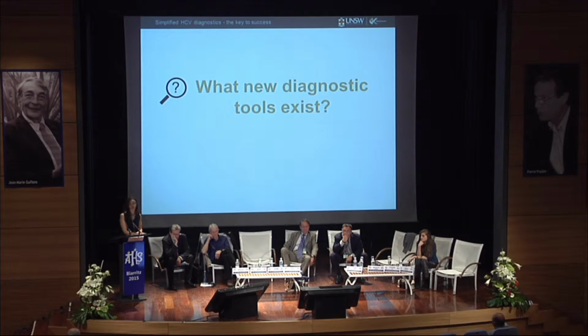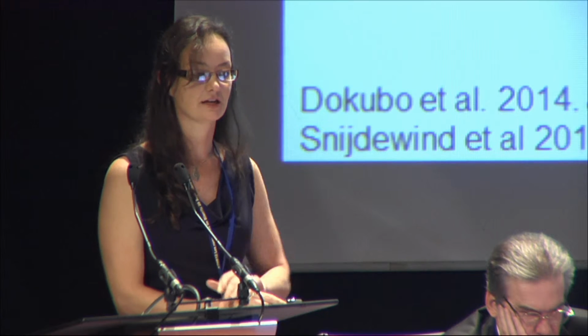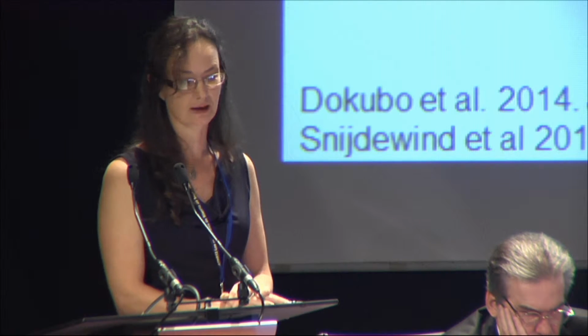So what new diagnostic tools do we have that may help close these gaps? One avenue that holds a lot of promise for HCV testing is the use of dried blood spots. These dried blood spots are an alternative form of sample collection, and it's just a simple finger prick where the drops of blood are dried onto filter paper. It's dried overnight or for a couple of hours, and then considered non-infectious at that stage, they can be posted in the mail to a central lab.